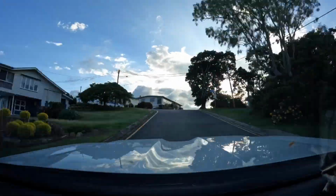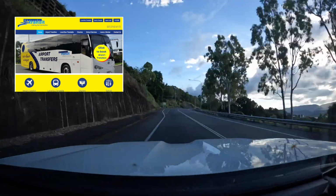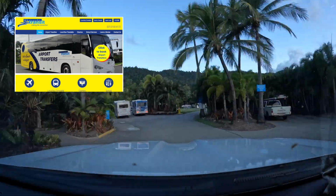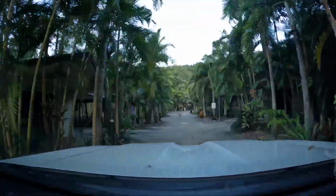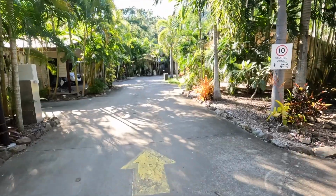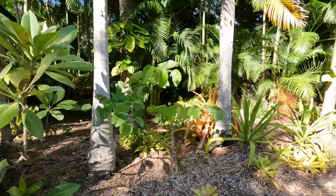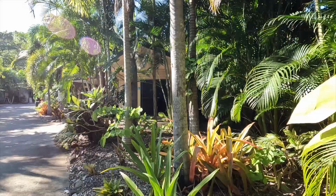So if you're doing Airlie Beach on a bit of a budget, you can actually get the airport shuttle from the airport to wherever you want in Airlie Beach, and that cost $36 for adults and $20 for children. So it was going to cost us about $120 to get a return ticket, but we ended up hiring a car, and for a week it was about $850. But for us, we really wanted to explore all around, and we used the car every day.